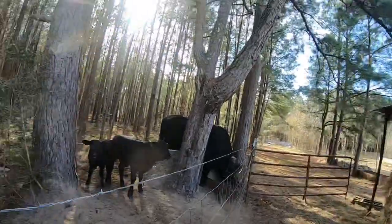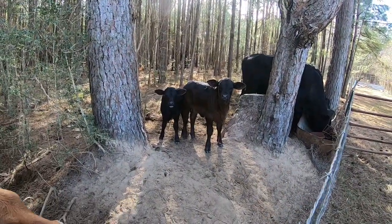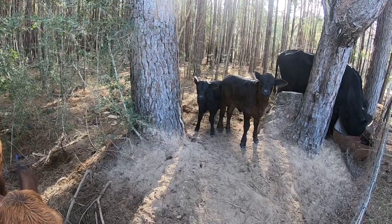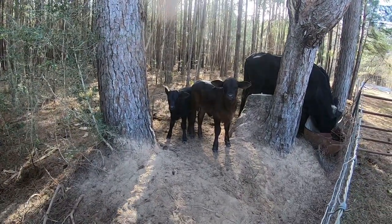So look how pretty, y'all. Hi, Gemma. Todd hasn't named his calf. What do y'all want to call it? But Gemma is pretty.